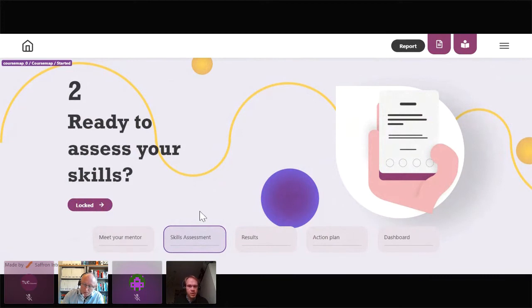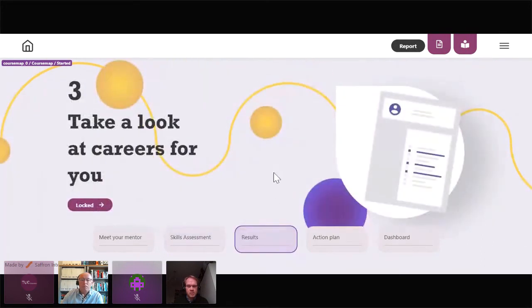So they can progress onto that once they've reached that point of the journey. Next, they have their career results. Once they've completed that skills assessment, that gives them their jobs output and their careers output suggestions based on the skills that they currently have.